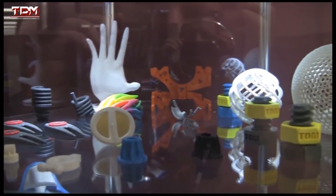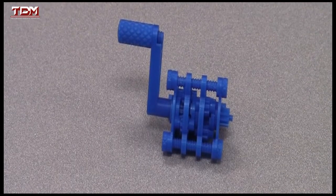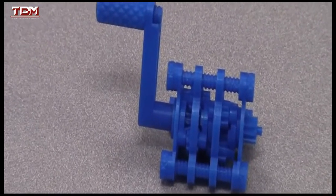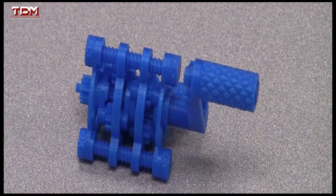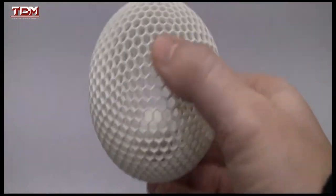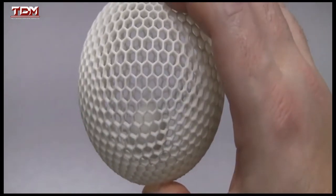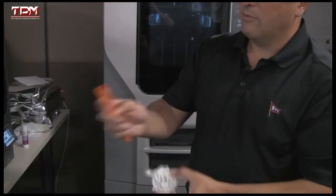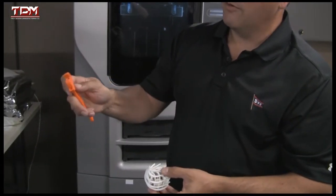Here's a few examples of the value that 3D printing will lend to your activity. Here's a fully functional gear mechanism that was printed that requires no assembly, as you can see. This allows you to quickly prove out new concepts in a cost-effective manner. Here, we have a sphere ball assembly, which would be impossible to assemble, and a fully functional wrench, both that were 3D printed and again require no assembly.